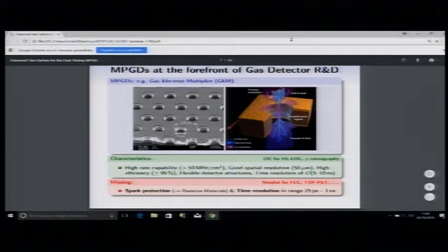So what you can see here is a typical GEM foil. This is a foil made of polyimide with copper clad both on top and below, 5 micron of copper on top, 5 micron of copper below, 50 micron of polyimide, which is etched. So we have holes of 50 micrometer diameter, in a hexagonal lattice with about 140 micron spacing.